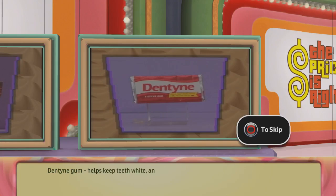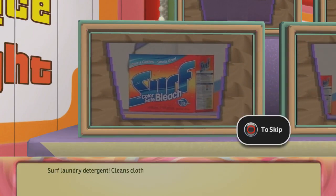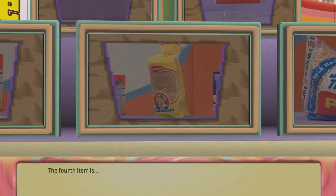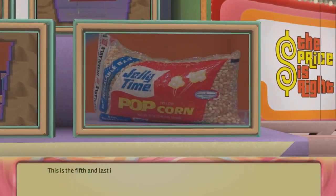Dentyne gum. Helps keep teeth white and breath feeling fresh. Next, our third item... Surf laundry detergent. Cleans clothes, smells great. It's a dirty job, but somebody's got to do it. Fourth item is... Brighten every breakfast, lunch, or snack with soft, delicious Sunbeam bread. Add a little Sunbeam in your life. This is the fifth and last item you'll bid on.